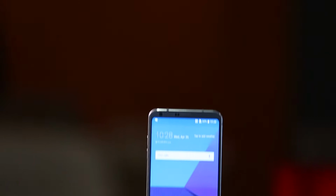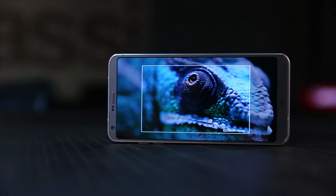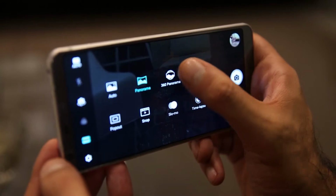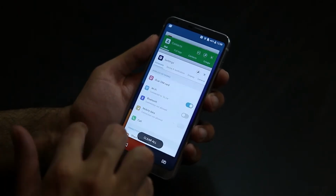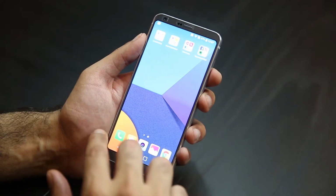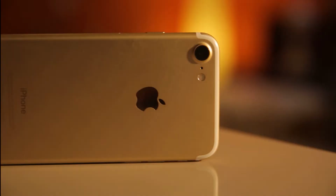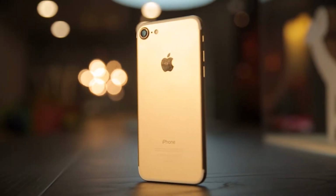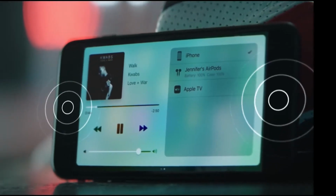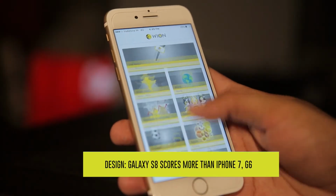The LG G6, on the other hand, looks premium, but it doesn't stand out when it comes to design. The large screen with narrow bezels and a good build definitely gives it a premium touch, but it doesn't make it stand out. And sometimes it also feels a little heavy on the hands. Alright, now coming to Apple. The iPhone 7 may have carried the 3-year-old design, but it does look nice. The build and the hold both go hand in hand to add to its score.